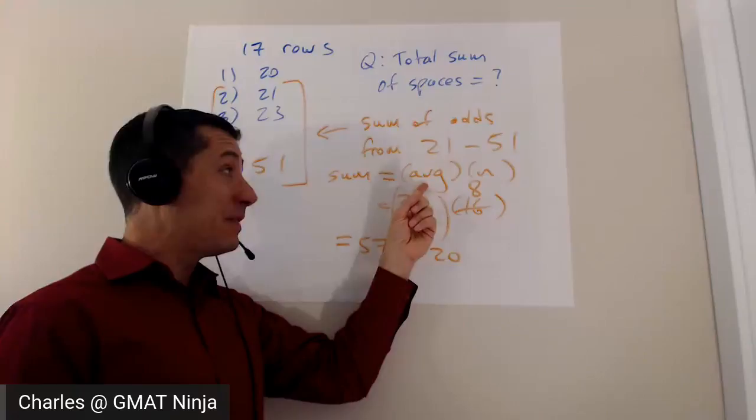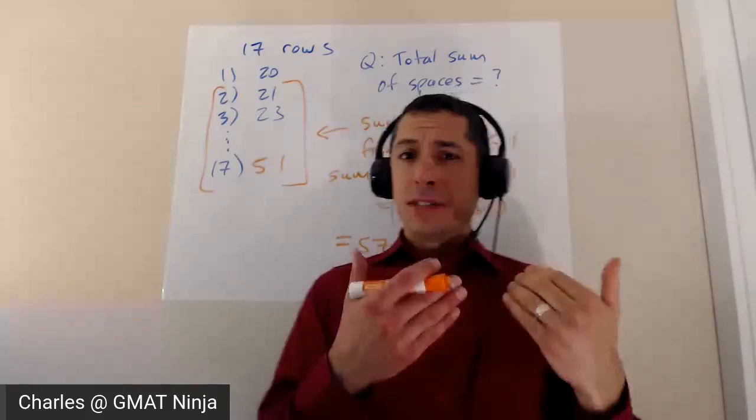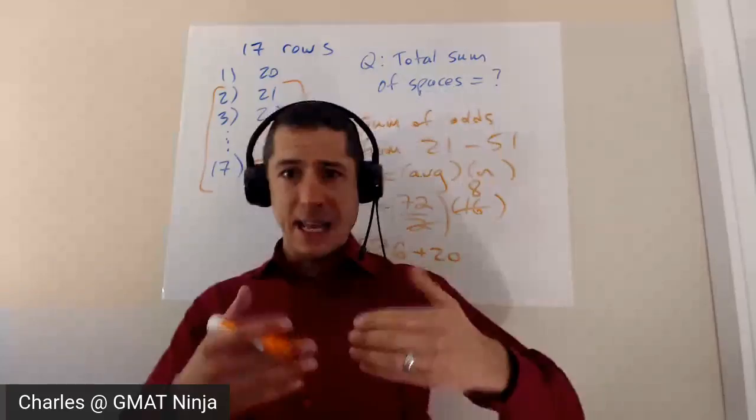What's an average? Well, it's the sum divided by the number of terms. We rearrange that a tiny, tiny bit. There you go. Quick, elegant, easy answer. Very, very typical of the GMAT. Notice the section's not called mathematics. It's called quantitative reasoning. It's meant to be grade 9, grade 10 math, just packaged in funny ways.